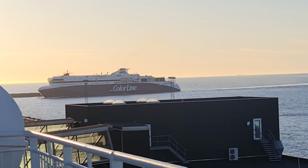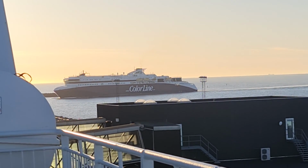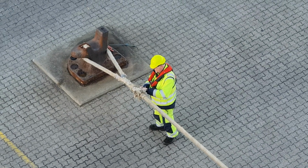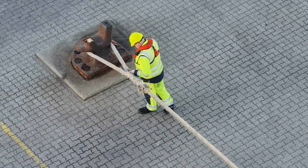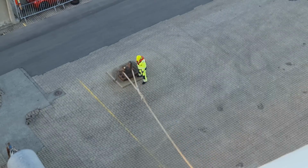Here you can see Super Speed of Color Line that is going from Hirtshals to Kristiansand and from Hirtshals to Larvik. No, don't be alarmed. This guy here is not cutting the moorings, he's just maintaining them for fleeces and just making sure they don't get stuck on everything. Alright, so here we are. We are casting off on our way over Skagen to Stavanger.